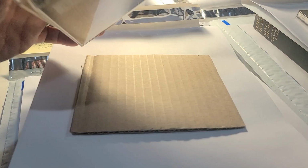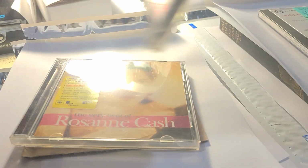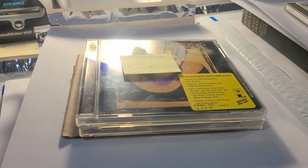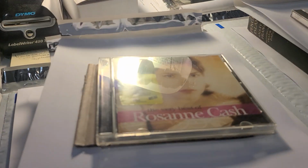Now, this next one sold for $14.99, so not huge profit, but this was a donation that I received, 2 Roseanne Cash CDs. And that took probably over 6 months to sell. No, that's not true. In the last maybe 3 or 4 months.